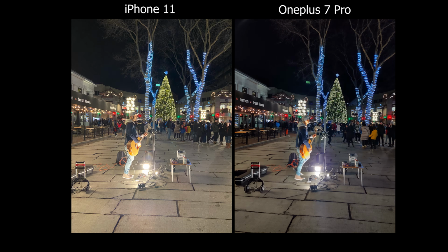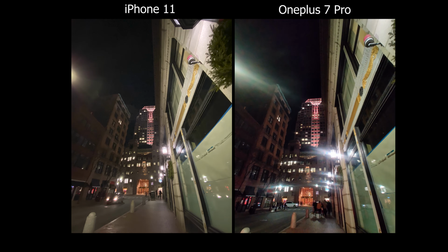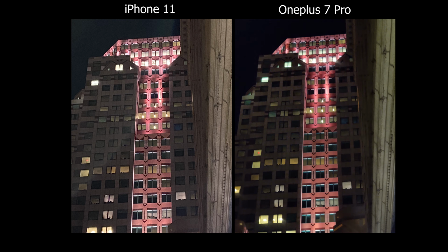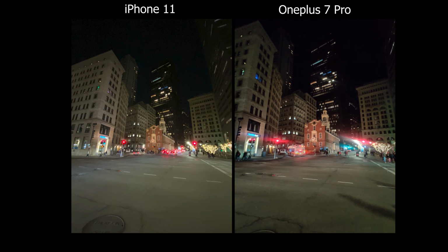So the main camera on the OnePlus 7 Pro performs the best during nighttime. The colors on the OnePlus are more on the neutral side, and there's just enough contrast to make the picture pop. So from my experience, I would try to stay with the main camera lens and avoid the ultra wide angle lens and the telephoto lens during nighttime.